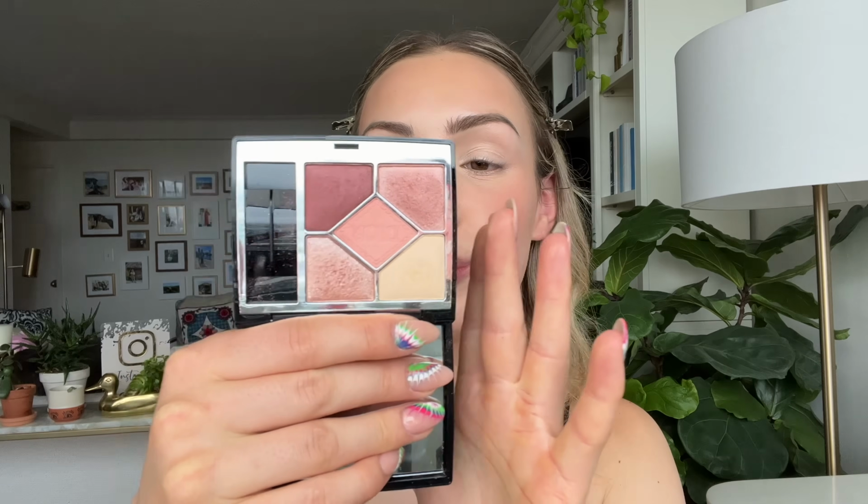I had a couple of eyeshadow palette favorites from this month. We're not going to use all of them, but I'm going to show them all to you. The first one is the Dior Rose Tulle palette. This one kind of surprised me because you'll know I didn't really love the reformulation of the soft cashmere quint, but I do really like this one out of the reformulated quints from Dior.